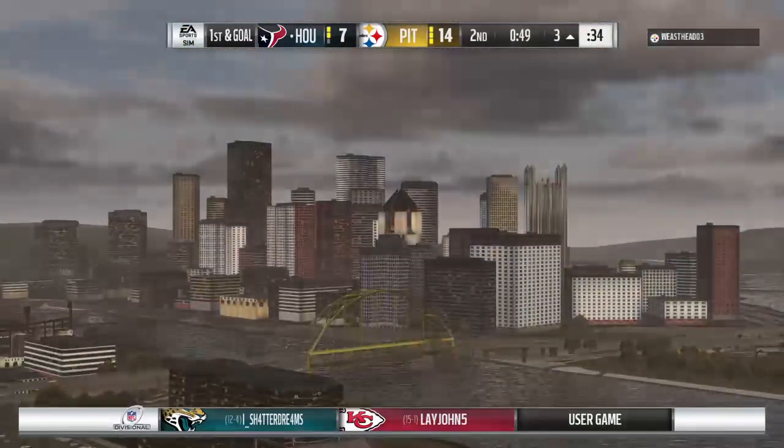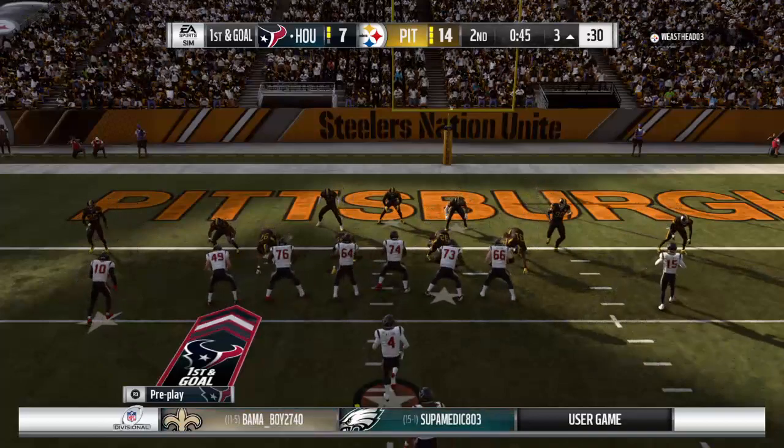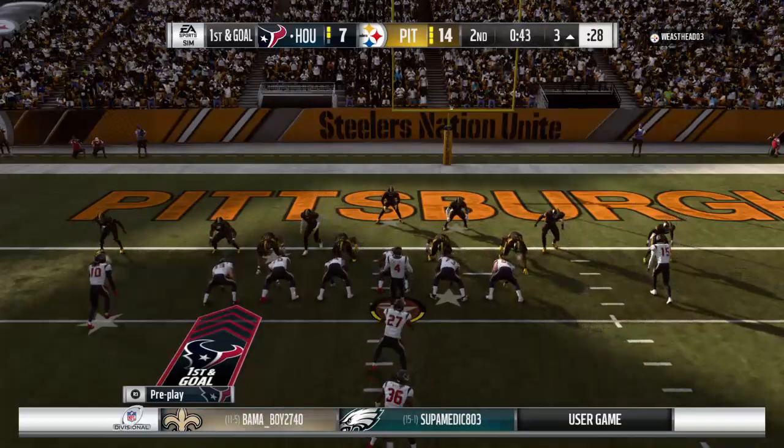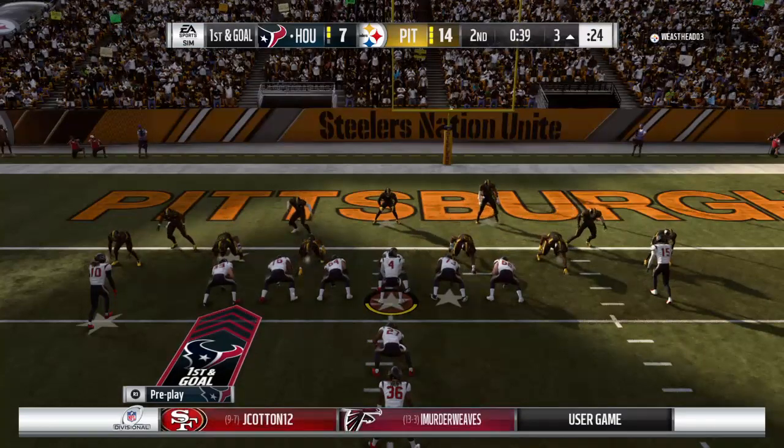So many teams want to throw the ball in this situation nowadays, but I love watching a team that has enough confidence to go ahead and run the football in that situation. That's almost a tendency breaker. Back 22! Back 22!